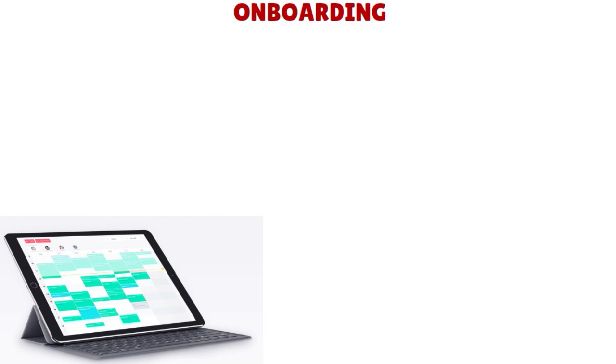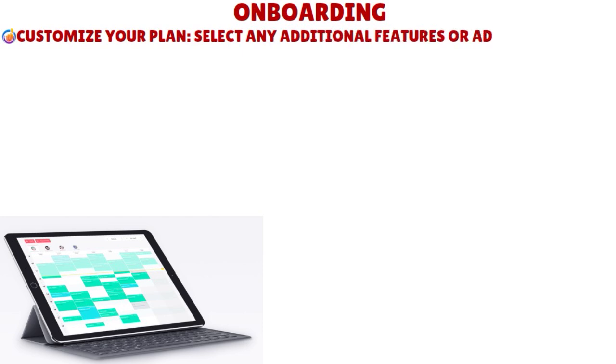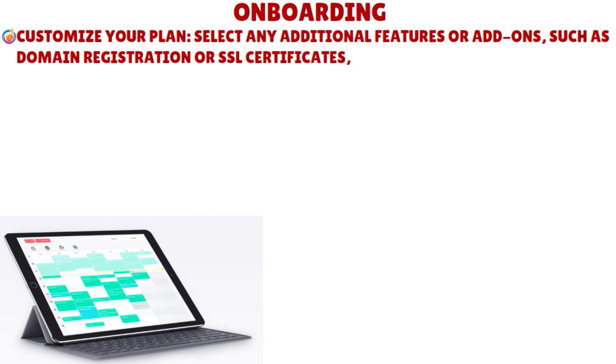Choose the hosting plan that aligns with your needs based on features, pricing, and resources offered. Consider factors such as storage space, bandwidth, and any additional features you may require. And then you can customize your plan. That's a cool thing. After choosing your plan, you can customize it by selecting any additional features or add-ons such as domain registration or SSL certificates, so that you can, in the end, enhance your hosting experience. That's what it is, right? You want to really be in a situation where you are enhancing your hosting experience.